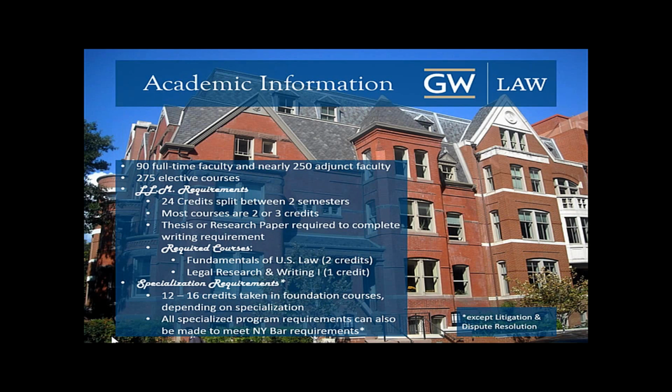GW Law has about 90 full-time faculty and nearly 250 adjuncts. Adjunct faculty are those professionals who are working full-time and then come to GW Law to teach one very specific class. We have 275 elective courses, so it does become a bit of a challenge to pick and choose what course you want to take when you get here.